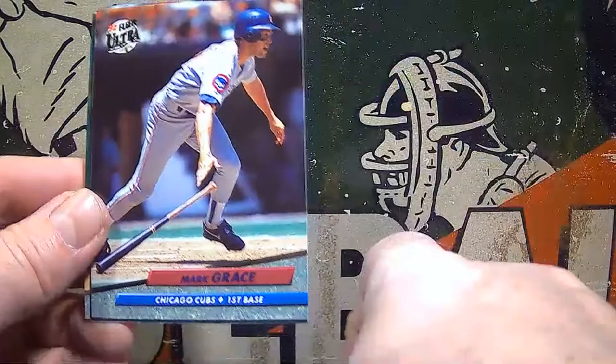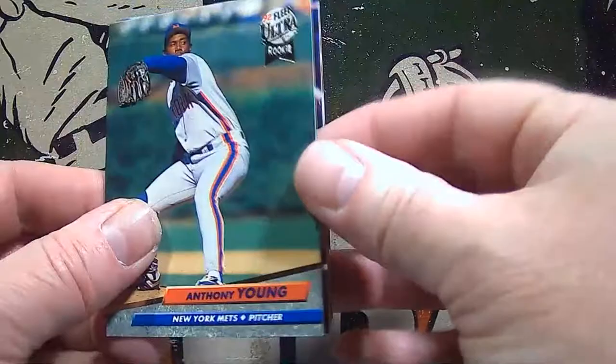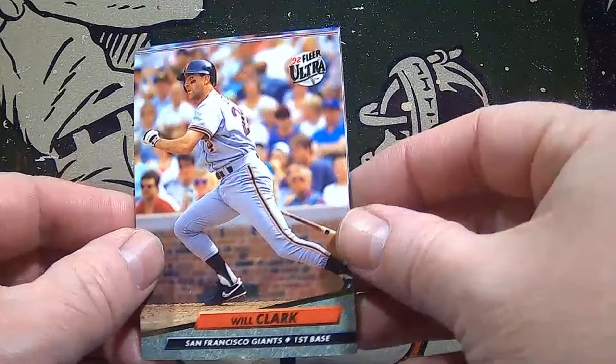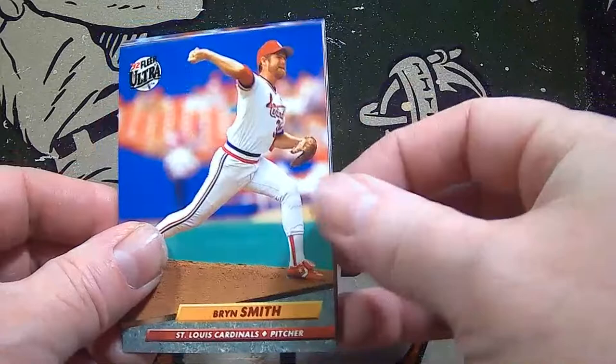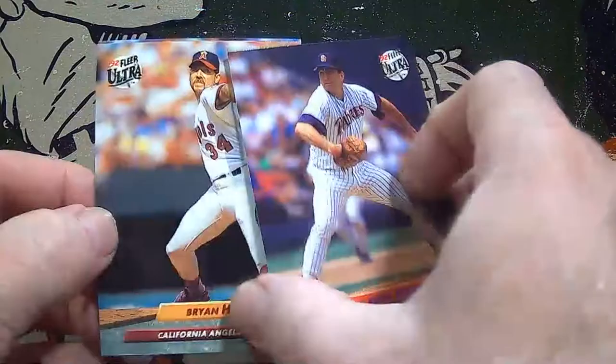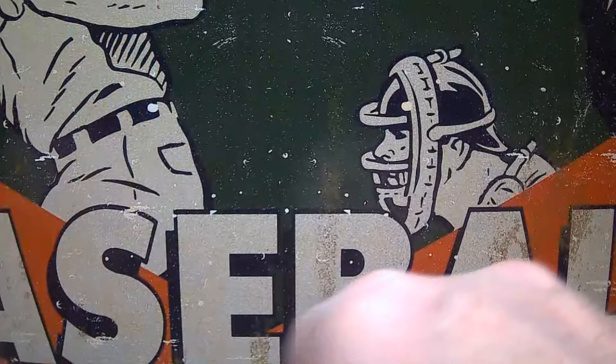So we've got Kelly Gruber. There's an awesome Mark Grace. Pete Harnish. Dave Cohn. There's a rookie card of Anthony Young. Dale Murphy. He's a classic player. Dennis Martinez. And there's Will Clark. He is another popular player. Brian Smith. And there's Doug Drabek. And Bruce Hurst. And we've got Brian Harvey and Dwayne Ward. And your last card is Jerome Walton from that 92 Fleer Ultra set.